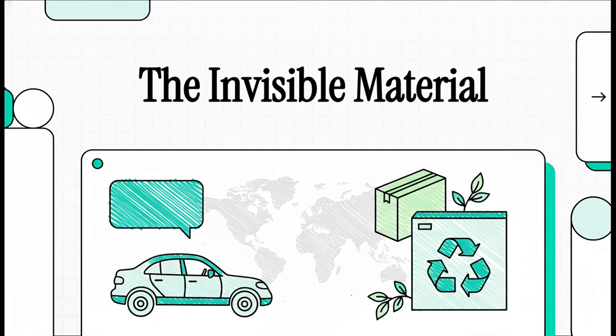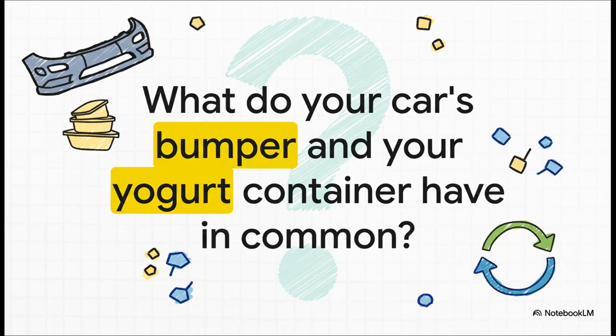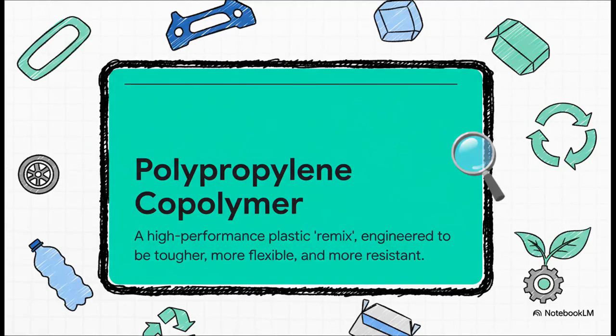It's a material that connects some of the most random objects in your life. So let's just start with a question. What on earth could your car's bumper, something designed to take a hit, have in common with that little yogurt container in your fridge? I mean, they seem like they're from completely different planets, but nope, they share a secret ingredient, a really high-performance one. And that secret is polypropylene copolymer.